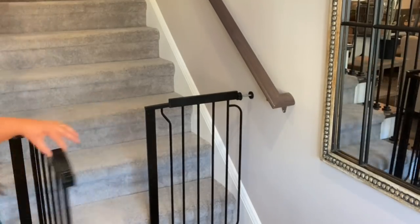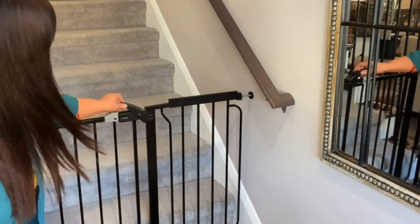Okay, so as you see behind me, we have a dog-proof gate. This gate I got on Amazon, so if you have grandkids or pets and you need to keep them away from the upstairs, I highly recommend this gate. It's amazing. It opens and closes with such ease. I would prefer not to have it, but I don't want my carpets ruined from pets. So this is a must.